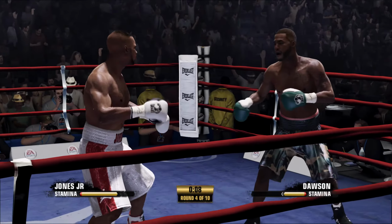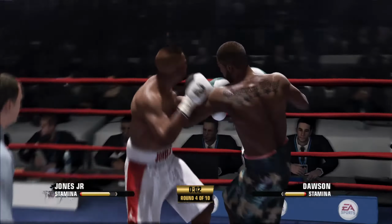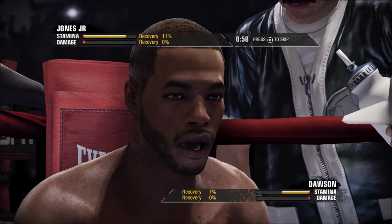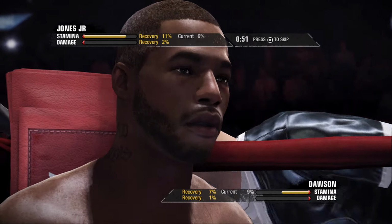Just 10 seconds to go in this round. Got to try to do better than that. He missed with that hook. And round four comes to an end. Jones's punch stats numbers are impressive.